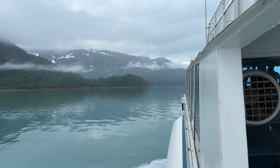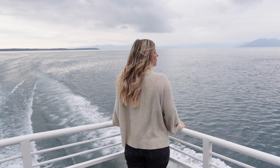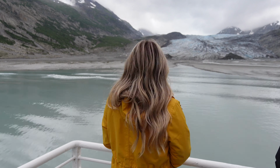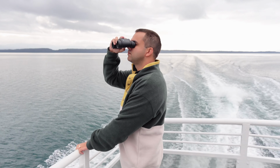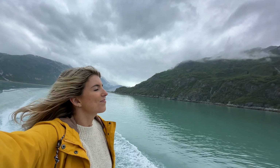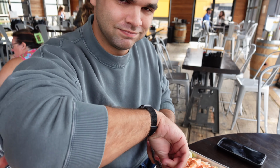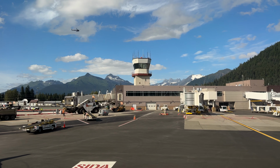Glacier Bay National Park is one of the 8 stunning national parks in Alaska. It covers about 3.3 million acres of rugged mountains, coastlines, fjords, glaciers, and so much more. In this video, we share our 24 hours exploring the park, most of which is on a scenic boat tour through Glacier Bay. After spending the morning in Juneau exploring all the best sights, we got on a quick 15-minute plane ride over to Gustavus, where our Glacier Bay adventure begins.